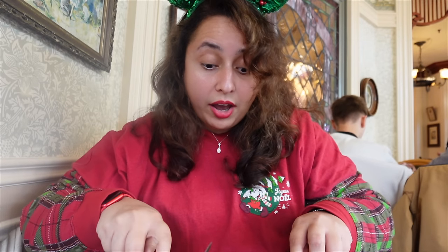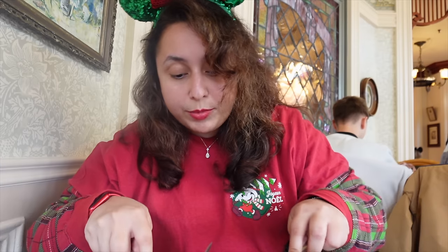And I like it. I actually am pleasantly surprised with it. I'm going to have a little bit of the chocolate as well. I feel like it's just going to be some dark chocolate. This is a good cake. This cake surprised me.